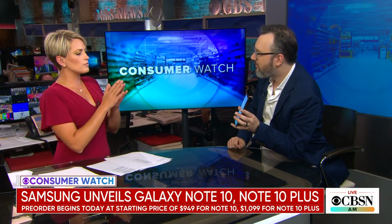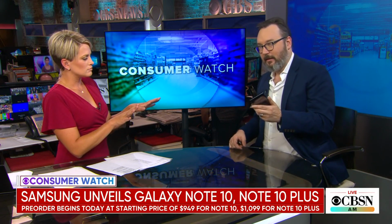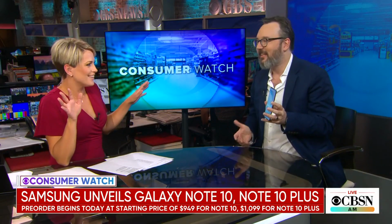Regardless of the size, what are the differences between the 10 and the 10 Plus? I think you still get a micro SD card slot in the 10 Plus. Obviously, the screen is bigger. Otherwise, they are very similar. The bigger one is a little bit more expensive, and you can get a version of the 10 Plus with a 5G antenna if you live in one of the few cities that has 5G service, which is the super fast mobile phone service. Someday, come back in a couple of years, we'll all have 5G phones.